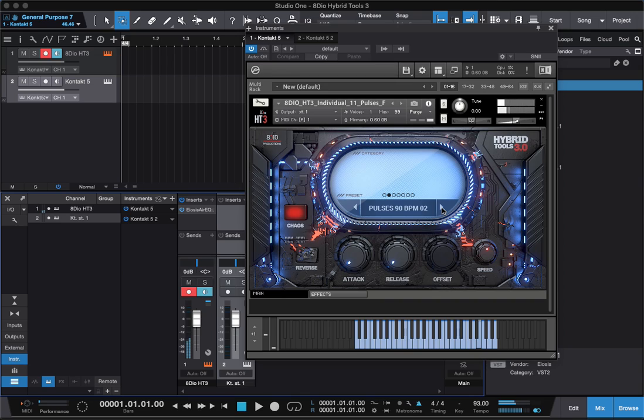Ooh, clicky clacks. But see how random it is? I mean, there's nothing indicating what you're going to get, which I don't like. I like having better categories. I mean, just calling these pulses. Again, you have to look at every single one.